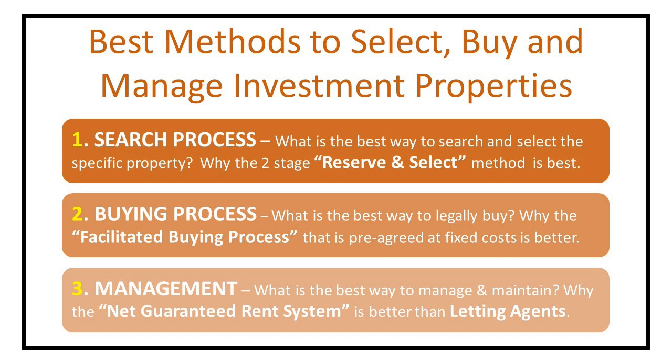The second question relates to the buying process. What is the best way to legally acquire and buy the agreed property? We explain why the facilitated buying process that is pre-agreed at fixed costs with legal formalities completed properly on your behalf provides more certainty, speed and convenience.